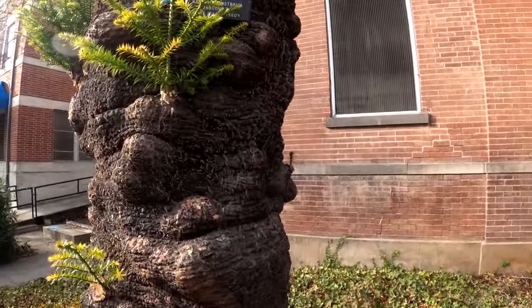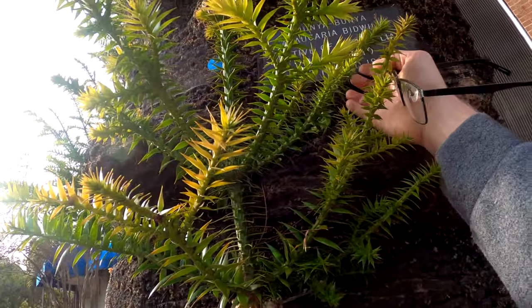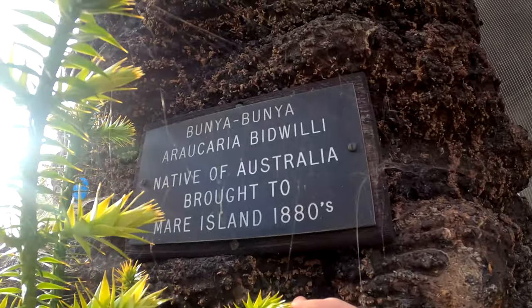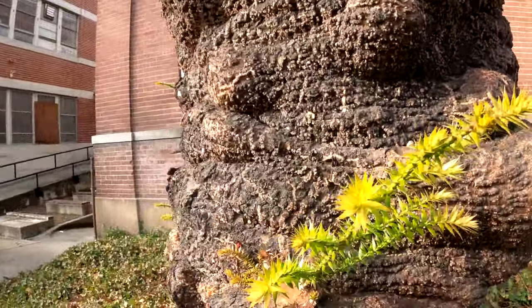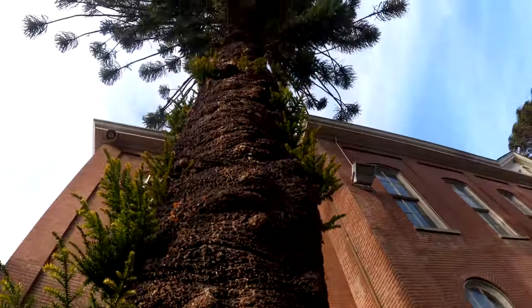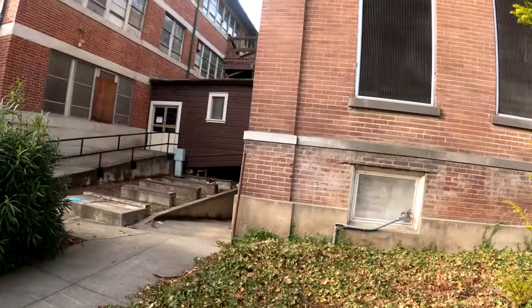What's this? Look at the sprout in this plaque here. By the way, these things hurt. They're like rose thorns. Pretty wild how they're growing right out of a tree. I don't know what kind of.